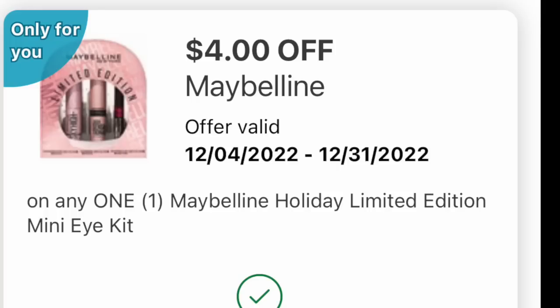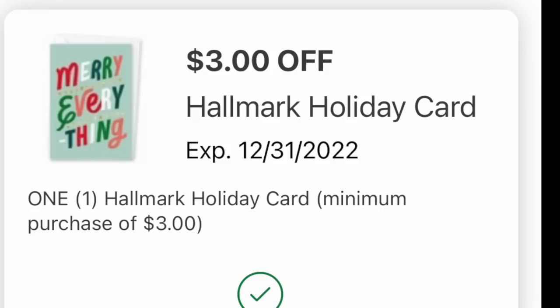And again, it's an only for you. I've bought this product before. That's why I got it. But I think there's a similar, just a regular one for most shoppers, like a $4 or a $5 one off. Okay, so we also have to load the $3 Hallmark card.